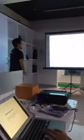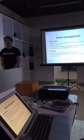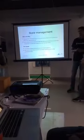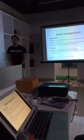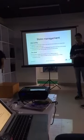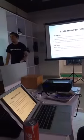Great, okay. Next problem, state management. State management is a problem. Yeah, it's a problem. How many of you have actually faced this problem? I think people have worked with React or React Native. Yeah, state management is a big problem. Can anyone of you tell what the state is?